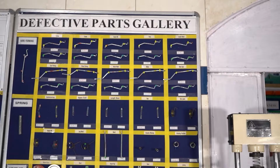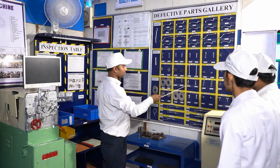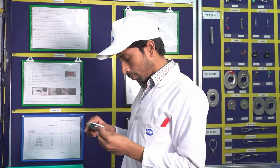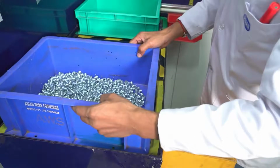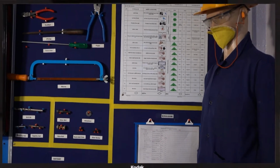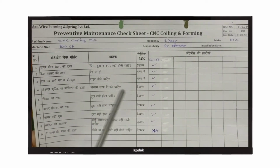The next step is the quality dojo. This section showcases the defect gallery where defective parts are kept and the reasons for these defects are explained. If you want to improve, you should know how to measure. Based on this ideology, measuring instrument training is given to trainees. This also includes PDI inspection techniques. Then the maintenance dojo. In this, trainees are given knowledge on click systems, basic maintenance tools, maintenance procedures, and check sheets used on the shop floor.